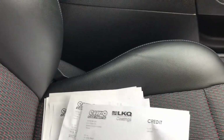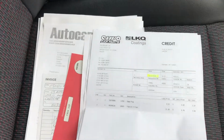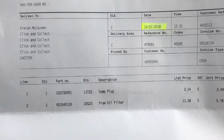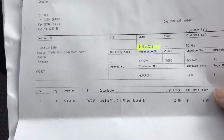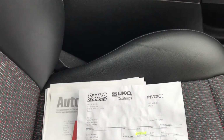In January, I serviced it myself. Obviously the book hasn't been stamped because I did it myself, but I've kept the receipts of everything that I put into it. So as you can see, it had a sump plug, it had a Fram oil filter, again the date has been highlighted in the top right. It also had a low profile oil filter socket, because in Fords you need the specific socket. You can have that if you choose to want it, if you buy it obviously.